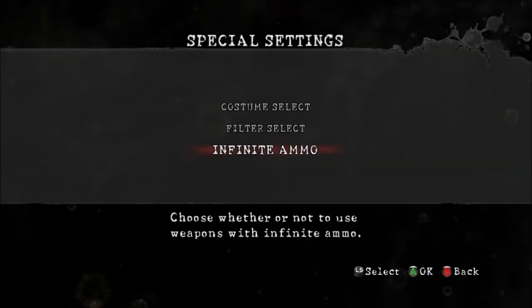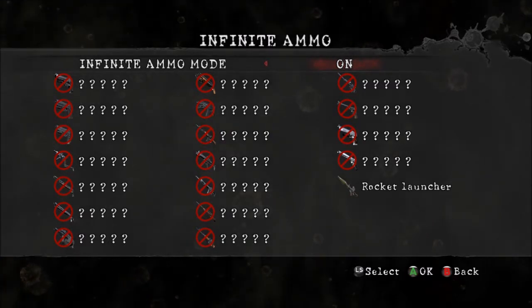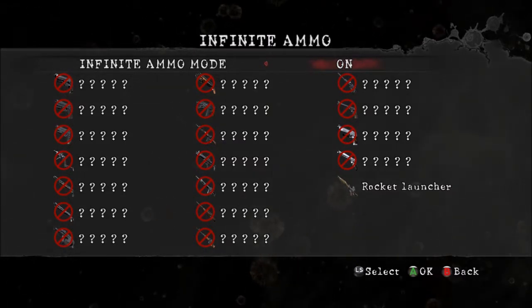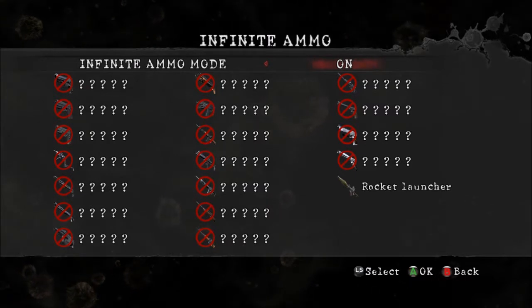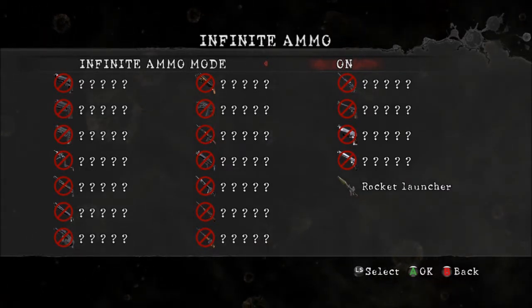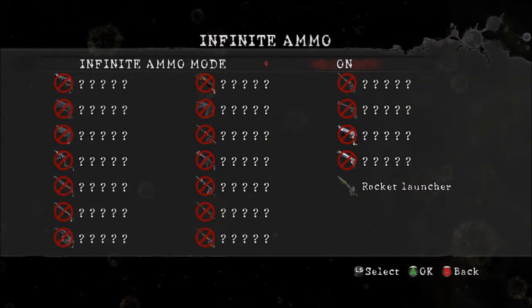And here we have the infinite ammo. Now, to unlock the infinite ammo, I guess you could say section, you have to beat the game in under 5 hours to unlock the exclusive infinite rocket launcher. Now, to unlock the rest of the guns, so you can use them infinitely while playing the main game, is... what's my god? I'm trying to think of it off the top of my head here.